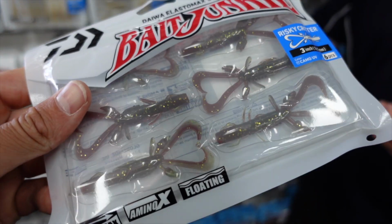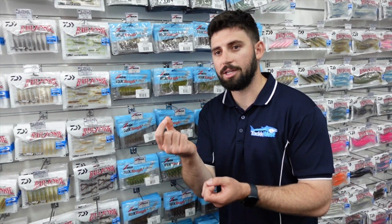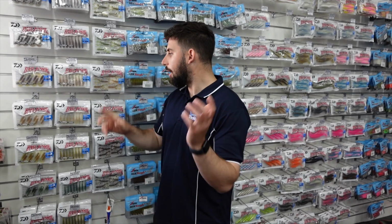Sometimes you get those fish just tail grabbing on those grubs, and then changing it, cutting it down and running a smaller jig head can really force the fish to have to bite where that hook is, and it can make a big difference. So we'll pull a couple of these packets off the wall, I'll show you the new jig heads, we'll take it over the counter and we'll rig a few up.